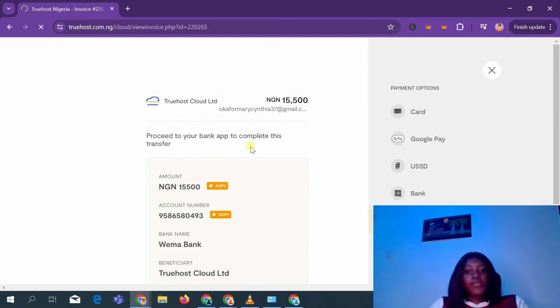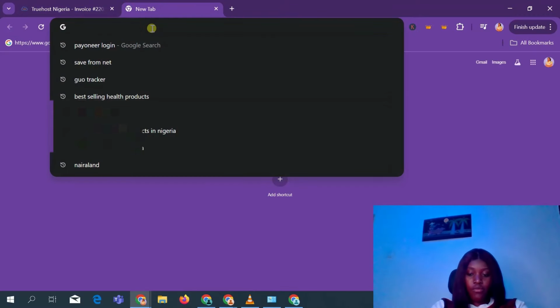They will send you a mail via your email that you just purchased the domain, right? Then after some time, they will send you your WordPress username, your cPanel username and password. After they have sent you your cPanel username and password, you have to log into your cPanel and install WordPress. I'm going to say this so that you don't go looking for how to figure out a lot of things, because when I actually tried doing it, it frustrated me somehow. But I finally figured it out.